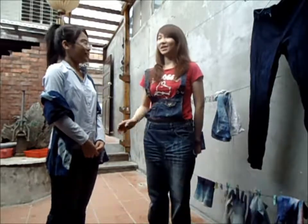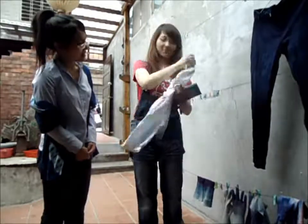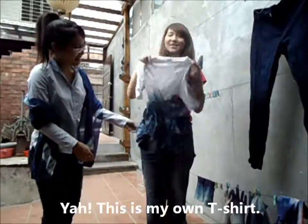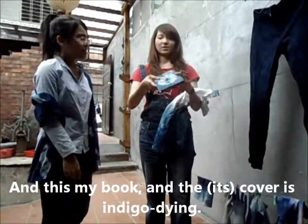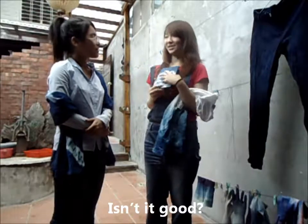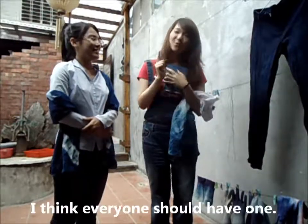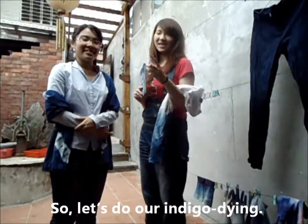Thank you, teacher. Welcome. Today, I bring my own work. Really? Yeah. It looks very nice. Yeah, this is my own t-shirt. And this is my book. And the cover is indigo dyeing. Isn't it good? Yes. I think I want to have one, so let's do our own indigo dyeing.